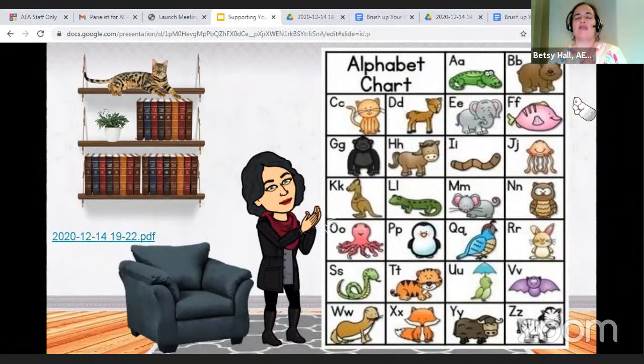This is a phonics chart for Zoophonics, which is what our kinder and 1st grade classroom teachers are using. Hopefully you are familiar with this. These animals have names to help the kids remember. So this is Allie, alligator, Ellie, elephant, Innie, inchworm, Queenie, quail.